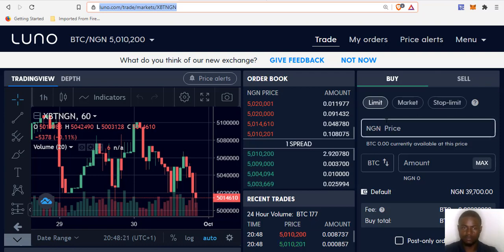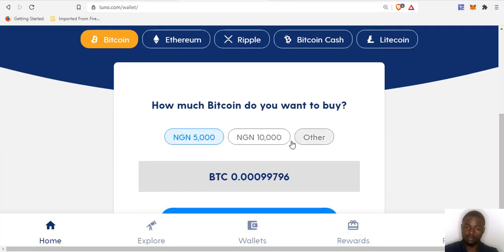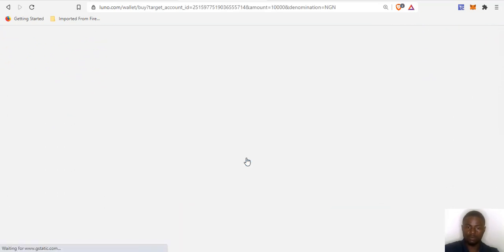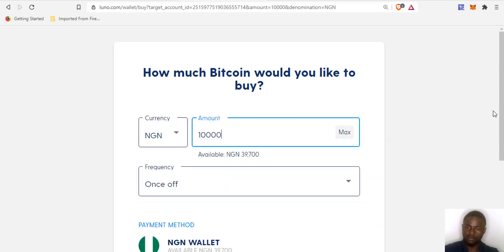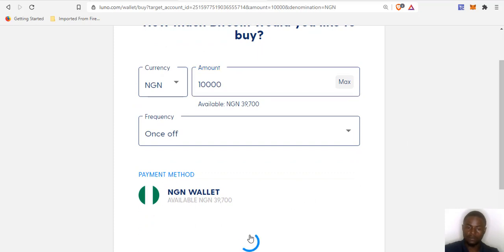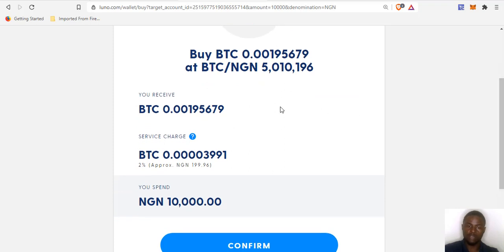So let me give you for instance. Okay, let's redo this again. Let's assume I want to buy 10,000 naira worth of Bitcoin. I'll quickly rush this because I've done it before, but I want to give you the difference between maker and taker fees. Okay, good. You can see now I'll be getting this for my 10,000 naira while I'll be paying 2% charges for this trade because I am the taker of this trade, which means I'm taking the liquidity on Luno exchange.